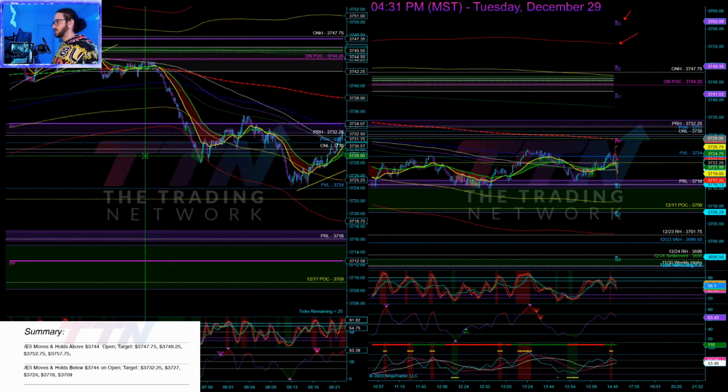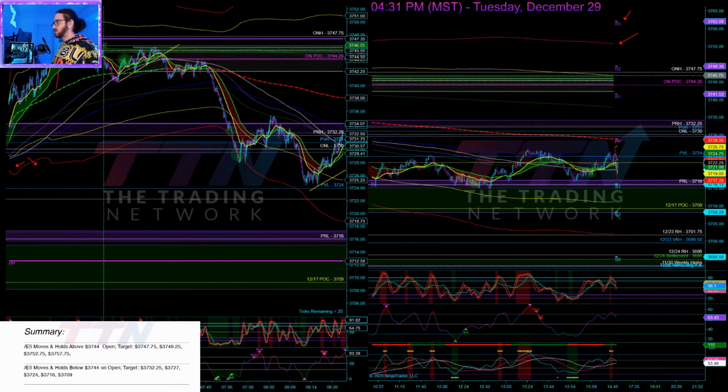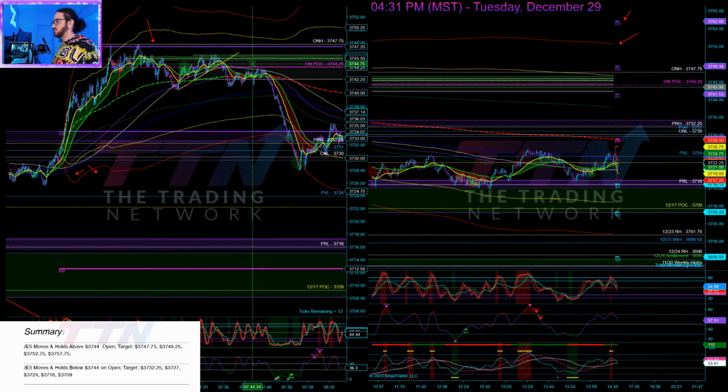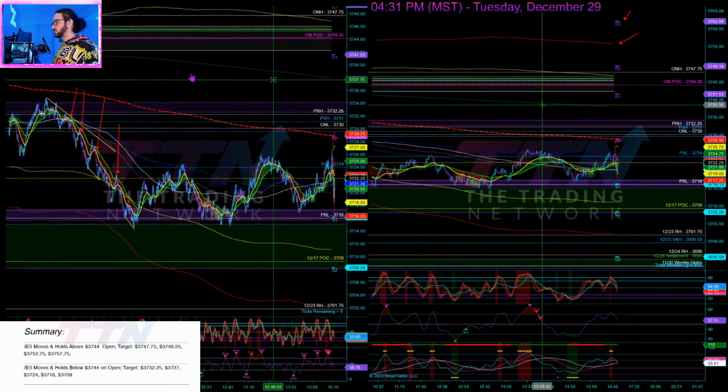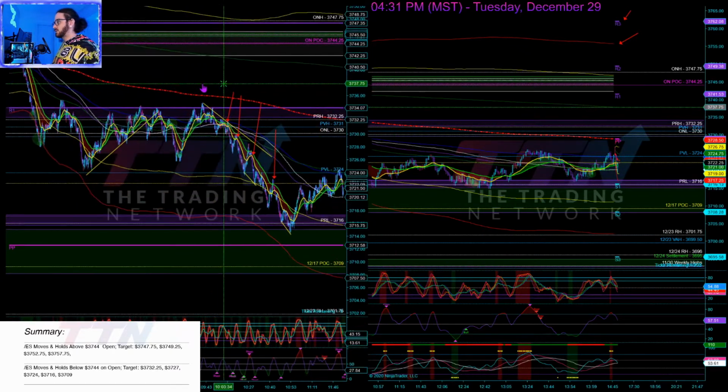That's telling you that there is a lot of resting liquidity. This is basically getting ready for distribution, absorbing orders to distribute for a downwards move. And that's what we got for the majority of the day.